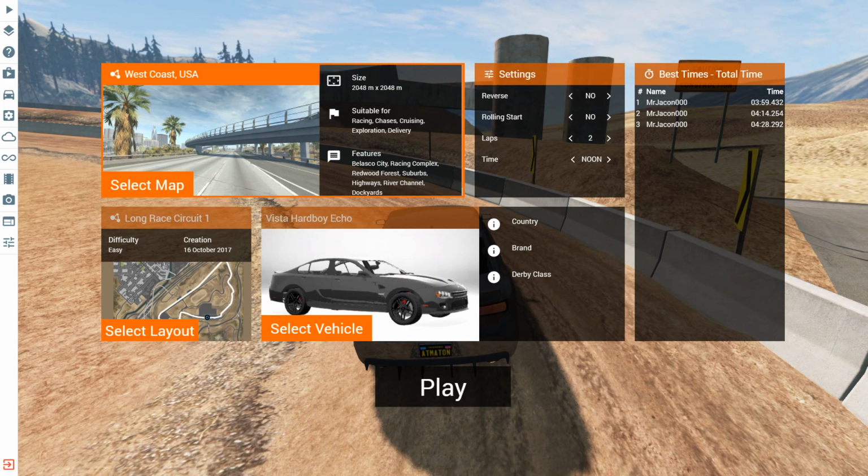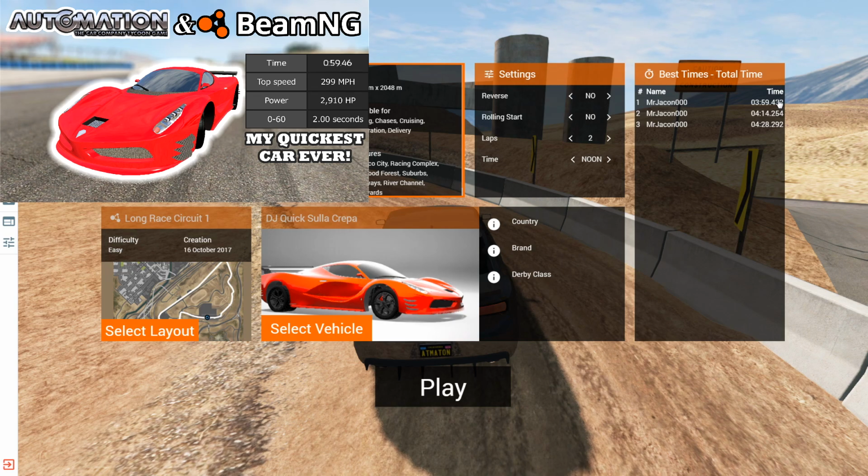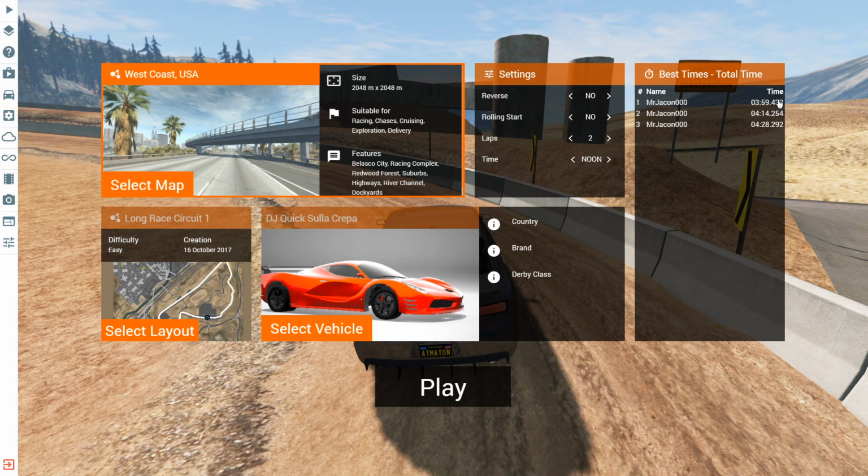I'm pretty dumb. So before we start the race, the best time I got on this racetrack was 3 minutes 59 seconds 432 milliseconds in the DJ Quick Suda Kripa, which is the quickest Automation-built vehicle that I've ever made, with a top speed of 299 miles per hour and a 0 to 60 in almost 2 seconds flat.